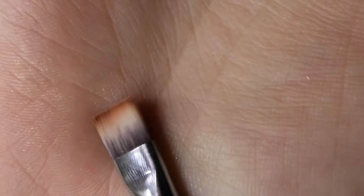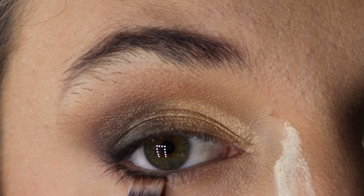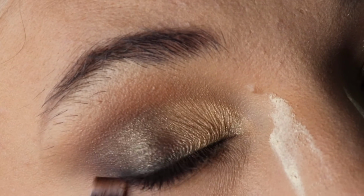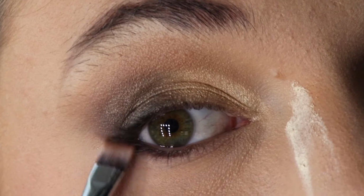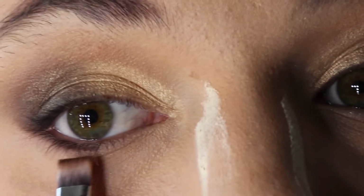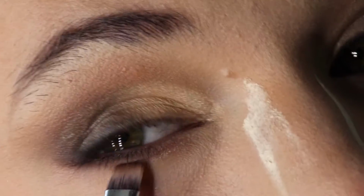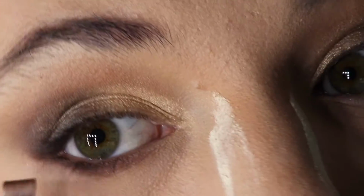And I'm going to use this Morphe 410, and this is kind of like this little flat brush right here. And I'm gonna go back in with that Cypress Umber shade from the Soft Glam palette, and I'm going to put it up into the lash line and make sure you connect the two eyeshadows together so it kind of blends seamlessly. And I'm just gonna drag it in, keeping it on that lash line.